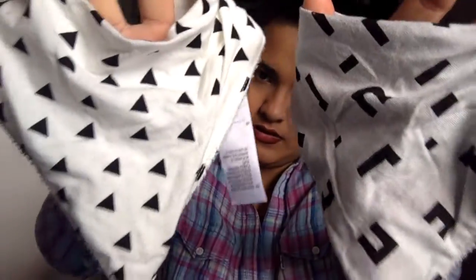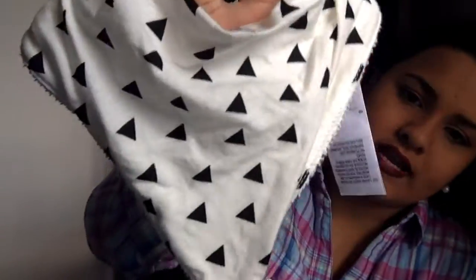And I got those two at Cotton On Kids. Cotton On Baby, in the case. The only problem with Cotton On Baby is they have really good things, but they're really pricey. So I'll be looking on Trade Me for more cheap options, but those are really cute. And this is actually not white, it's an off-white, creamish color. So, those two.